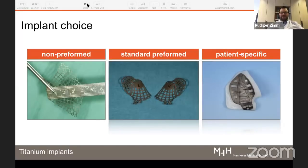Most importantly, a patient-specific implant, a real patient-specific implant, is printed or is milled according to a virtual plan. Anything else is either preformed, standard preformed, preformed on any kind of biomodel, but you would not call this patient-specific or customized implant. So if it's customized or patient specific, it's coming out of a 3D printer. It's not modified by bending by hand, or it's milled out of a block of metal, titanium, or whatever.